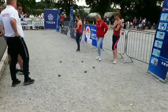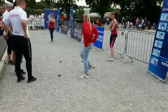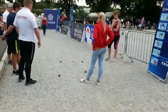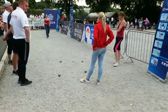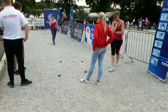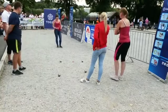2 balls to come from Emma. 2 balls to come from Stephen. 2 plays 2. Is Emma going to take on the shot? Is she going to go for the carrow? Is she going to try and get 3 on the ground? Is she going to point?